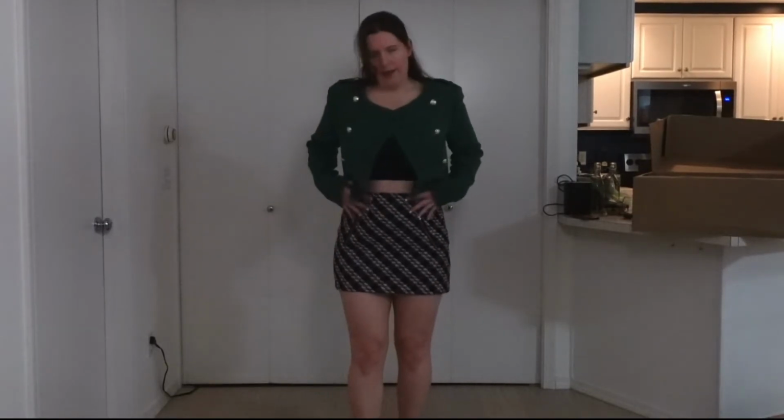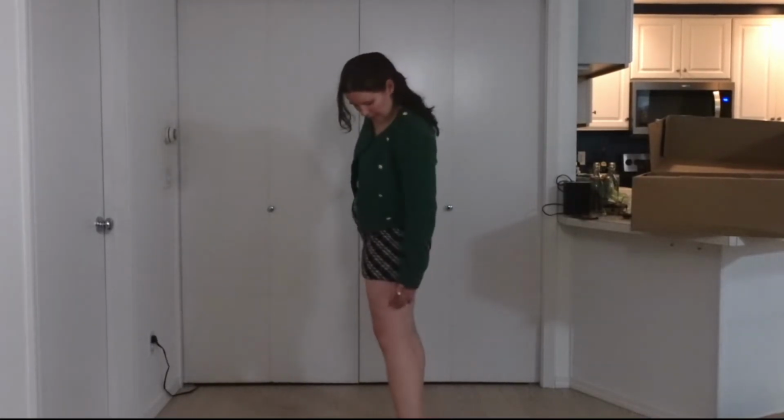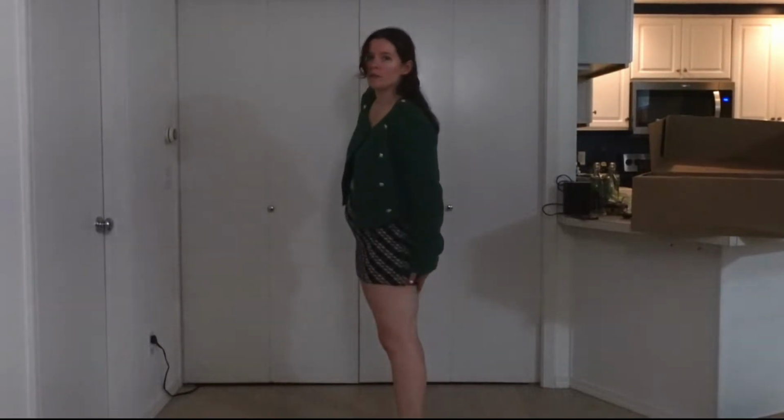This mini skirt, I really love mini skirts, like I've said. I really like the zipper details on this. It's very short. It's much shorter than my other mini skirts. The other one was down to here and it was far more comfortable for me. I really don't think that I could comfortably sit in this without my butt touching the chair, to be honest. So I think it might be a little too short, but I really do like it.